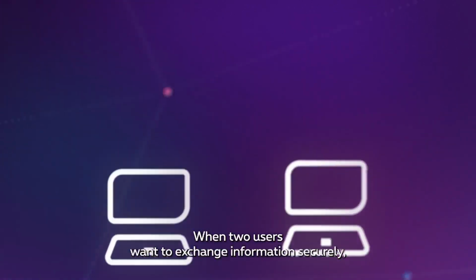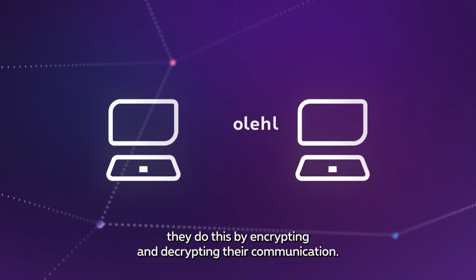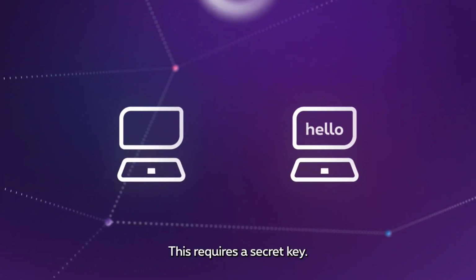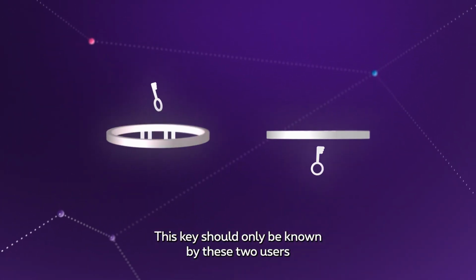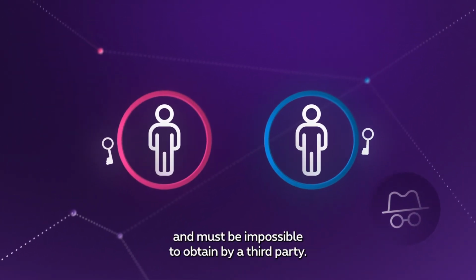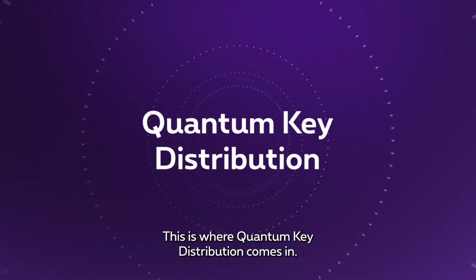When two users want to exchange information securely, they do this by encrypting and decrypting their communication. This requires a secret key. This key should only be known by these two users and must be impossible to obtain by a third party. This is where quantum key distribution comes in.